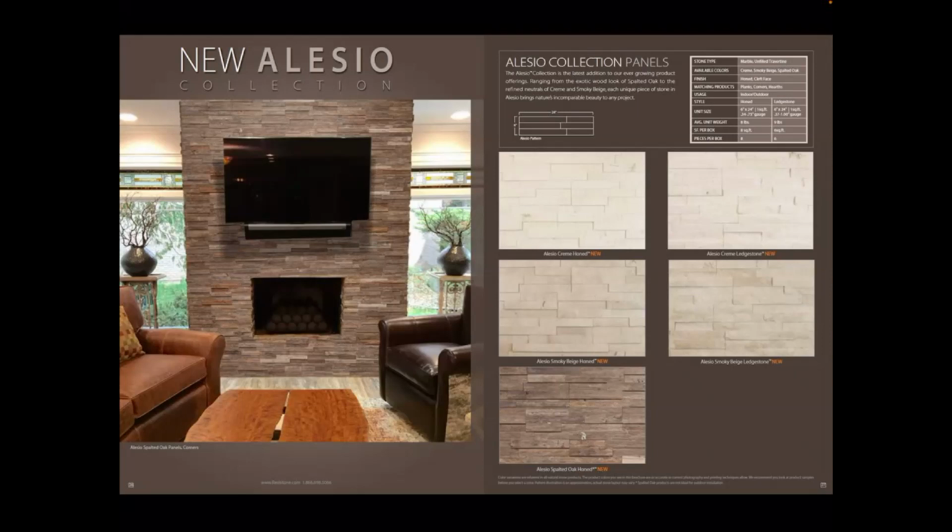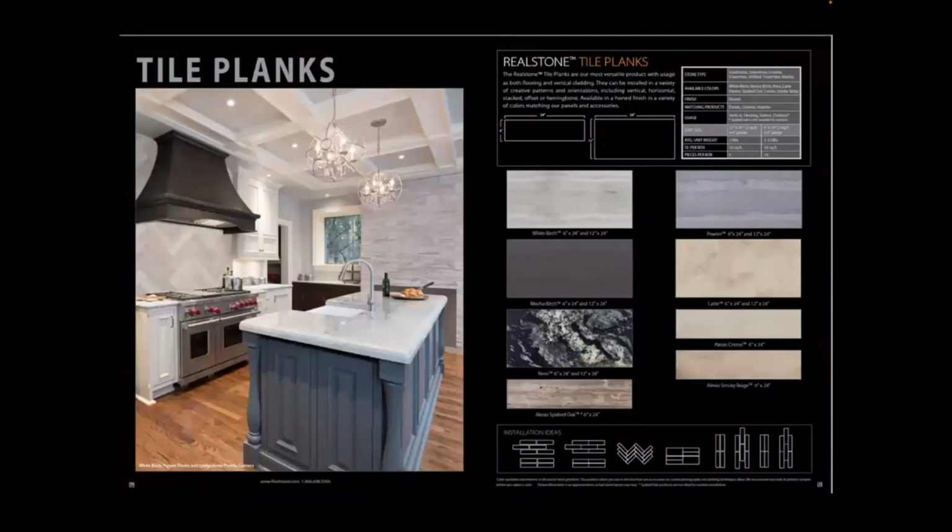Also, with Realstone, we've diversified our offerings. We're not just a panelized stone veneer anymore. We have coordinating tiles, some really neat subway tiles and things like that. We've partnered up with a new designer, Aaron Adams, who's producing some really wonderful products too. You can use the tiles vertically or horizontally. Our typical sizes are 6x24 or 12x24, 3/8 of an inch thick.